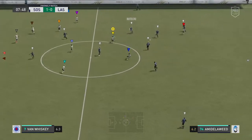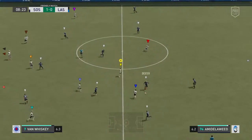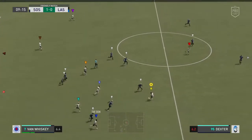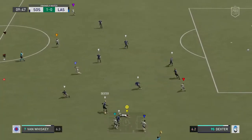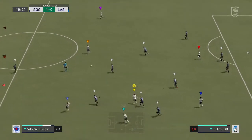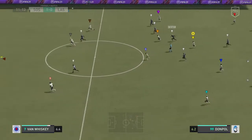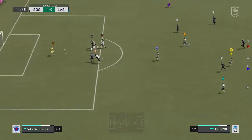Watch the middle. From one side of the pitch to the other. Nice. I'll go. Space. Come on. Whoa! The referee felt he had to blow the whistle. Wait. Hold it. No, okay. No. That works. Inside. Nah. He's on. Nice.